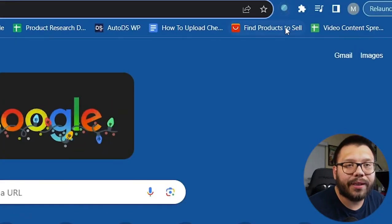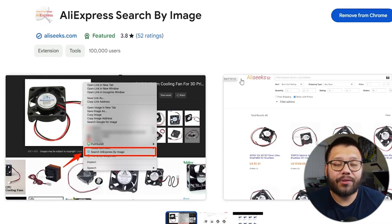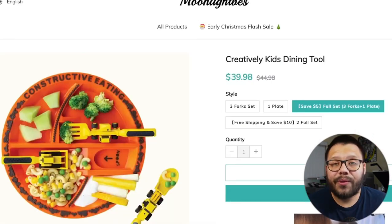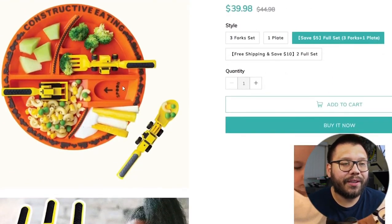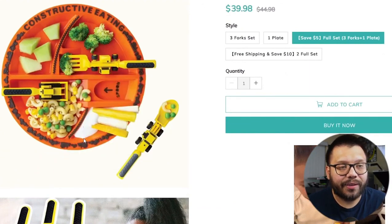So let me show you how we're actually going to look for the supplier in this case. Now for this, I have an extension installed and it's this one right here. It's called AliExpress Search by Image. It makes it super easy to look for different dropshipping products that you find online. And what this does is it actually specifically searches AliExpress. If you want to install this, all you have to do is just go ahead and Google AliExpress Search by Image and you'll have the link to install it to your Chrome browser. But once you have it installed, all you have to do is simply hover over the image that you want, right click it, and search AliExpress by image.